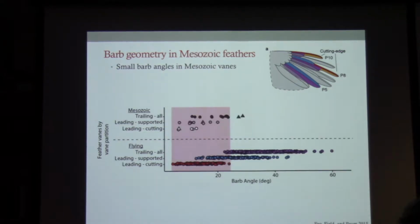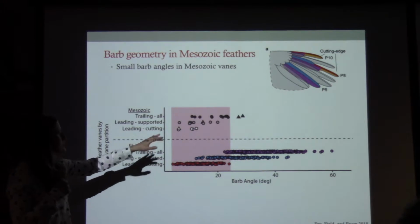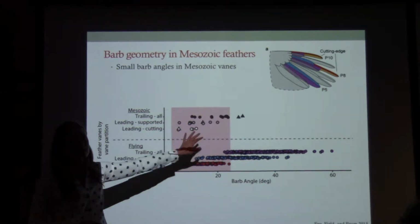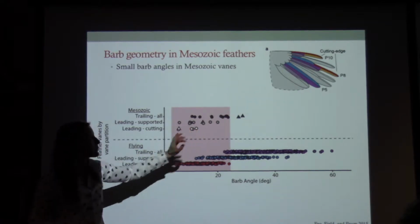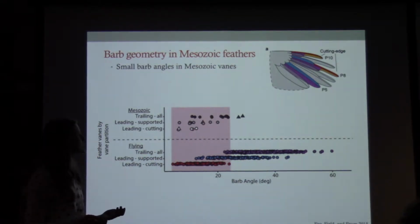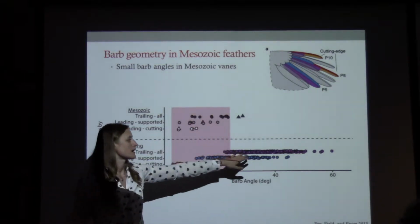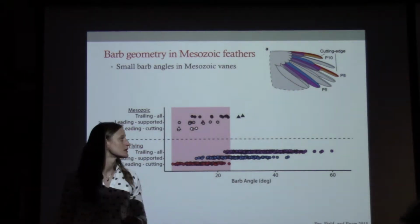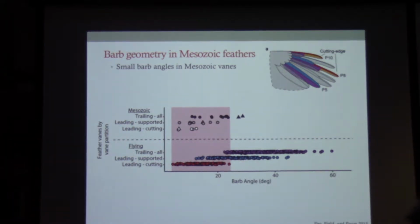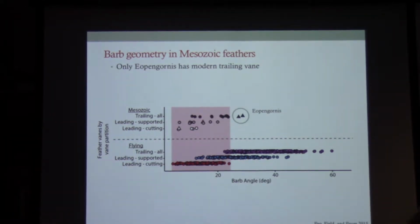What about the Mesozoic birds? So when we look at the Mesozoic birds and we measure their leading and their trailing veins from these fossils, we find that across the board they always have very small angles. So for whatever reason, these Mesozoic stem taxa, despite having asymmetrical feathers, seem to be missing very large trailing vein angles. This guy here, our largest trailing vein angles, that's the enantiornithine. That's the closest stem taxa we had in our sample to crown birds.